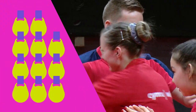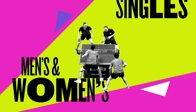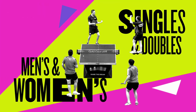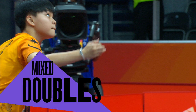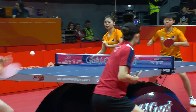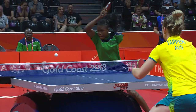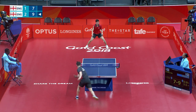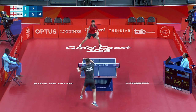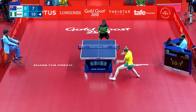Competition format. There are 11 gold medals up for grabs at Birmingham 2022. Men's and women's singles and doubles, mixed doubles, and men's and women's team competitions. For the first time in Commonwealth Games history, para-table tennis athletes will compete in four singles events, with two classification groups for men and two for women.